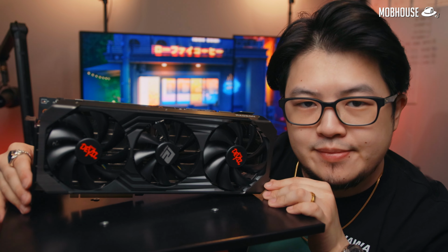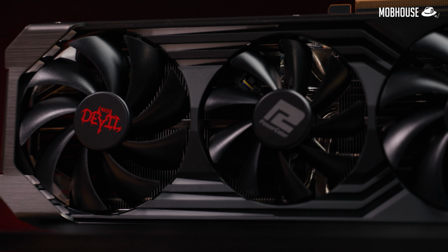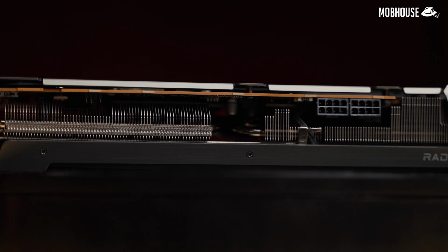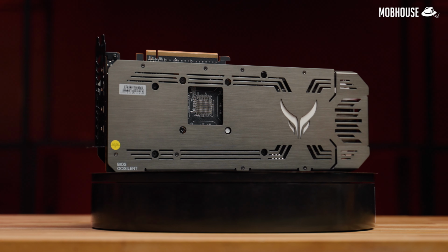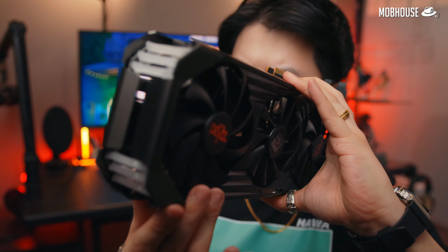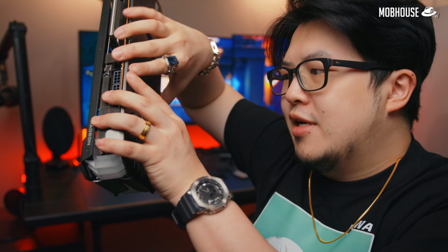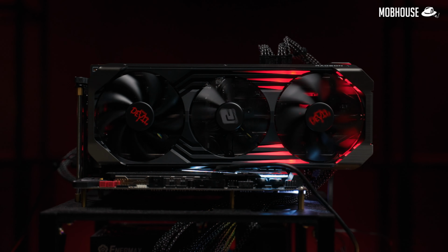Before we get into the numbers, let's take a closer look at this PowerColor Red Devil RX 6750 XT. As you can see, this is a beastly 2.5 expansion slot GPU with a metal framed plastic shroud with 3 fans atop a chonky heatsink and 6 heat pipes, along with that metal backplate, makes this card very rigid and also quite hefty. For RGB fans, there are 2 sets of stripes at the front as well as 2 sets of fins here at the end of the card, and that Red Devil logo at the back.